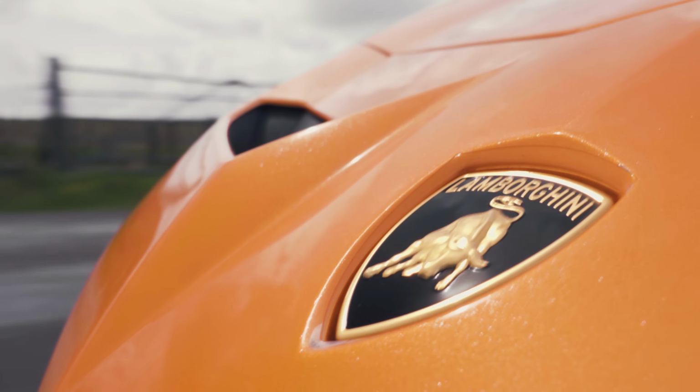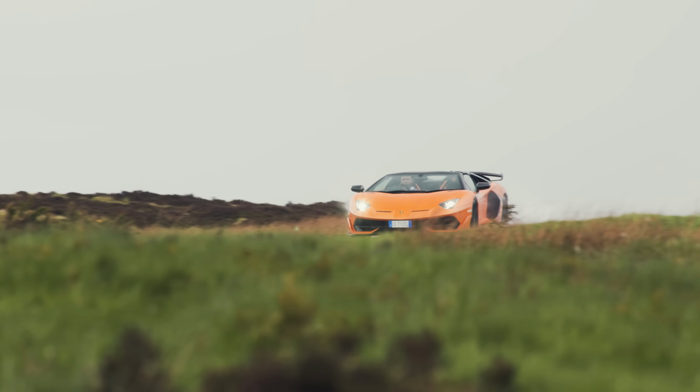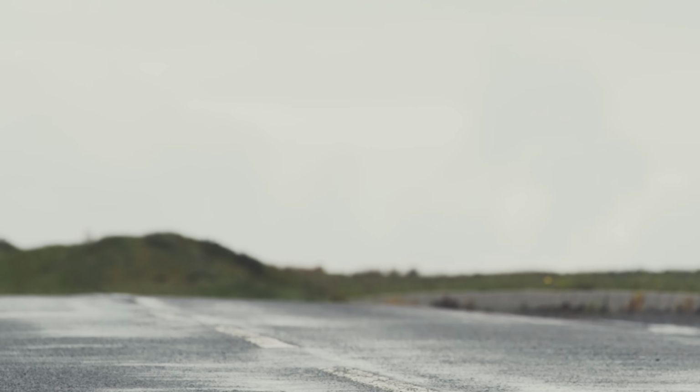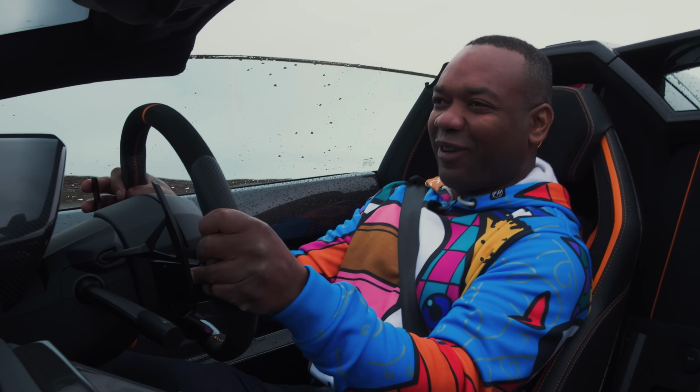Forget your espressos and your energy drinks. If you want to feel stimulated, take a ride in one of these. It stimulates every single one of your senses and just sends them into overdrive.